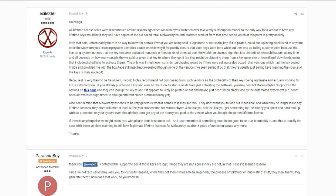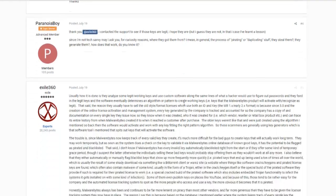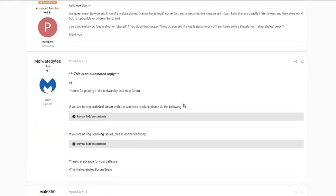So with that said, unfortunately, there's no way to know for certain if a key you're buying is legitimate or if it's pirated. It could end up being blacklisted at any time once the MalwareBytes licensing system identifies abuse. But basically what it's saying is that it's likely created by a key generator, okay? From illegal downloads online, and it's very likely to be fraudulent as well. And if you've already purchased a key, it may work initially, but a few days later when they do the scans and stuff like that, it's probably going to be voided out. So just do your research, guys, with anything online, especially if you're buying something on an online website like eBay, for example. Anytime something sounds too good to be true, it probably is.